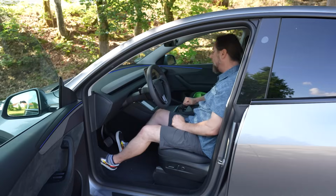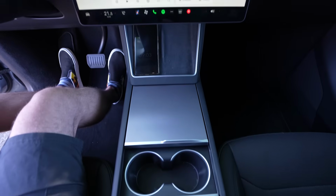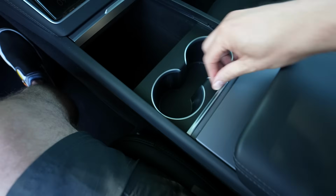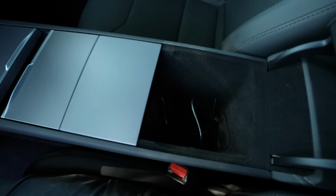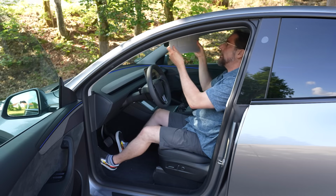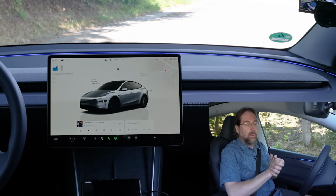Then we have two wireless charging spots for your phone. And then a gigantic pocket here, two cup holders, 12-volt outlet in here, a USB-C in here, and another gigantic thing where you can put stuff in. Really a lot of space. And then we have the little things here that light up, and you can also extend those. A little overview of what we have here.